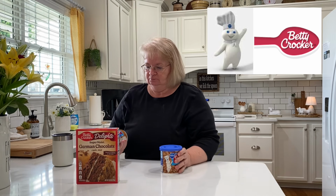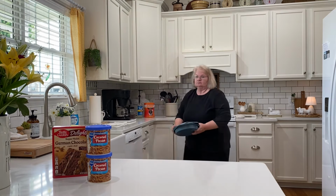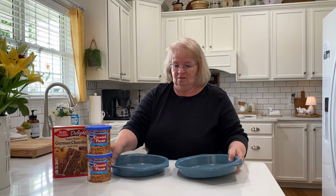Now I am all about letting Betty Crocker and the Pillsbury Doughboy help in my kitchen today. I remember when my children were toddlers, we pretty much cooked from scratch. I would spend hours in the kitchen peeling potatoes and cooking a main dish for suppers. So any help I can get to make a meal a bit easier, I'm all about that.